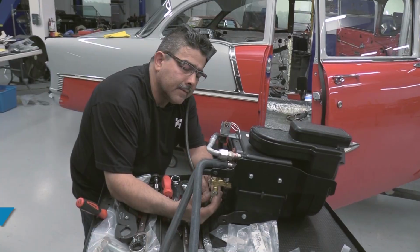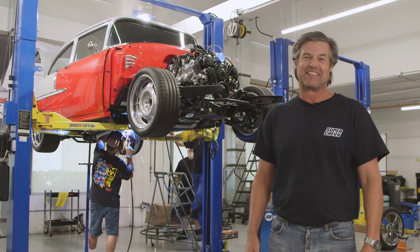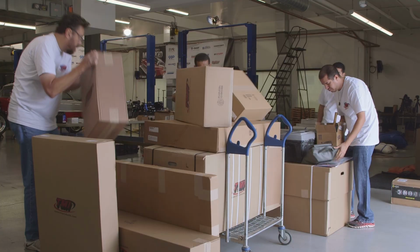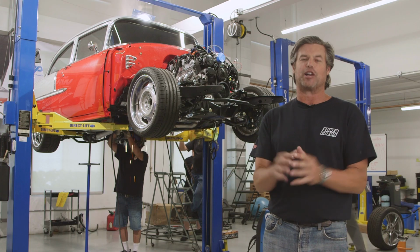And speaking of nice and cool, Luis is still working on the old Air Products air conditioning. AC, heater and defrost system all going in, and we're getting the body all ready for TMI to stop in later on today to drop in that beautiful interior. I can't wait to see that. It's going to be butter.